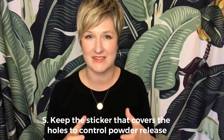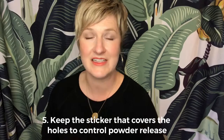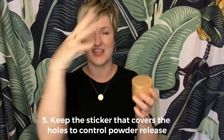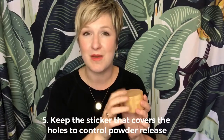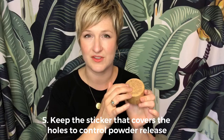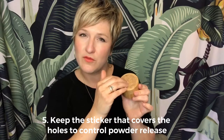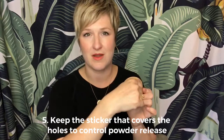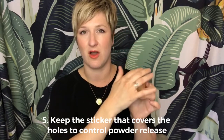Number 5. Loose powders are messy. I have a loose powder and I love it, but if you're traveling with it and you've taken off the sticker, it just jumps and goes everywhere. So the best thing to do is actually keep that little sticker that covers all the little holes when you first get it, and even just move it over a little bit so there's only a couple holes showing, or when you take it off, put it right back on so that you're not losing all that product and it's gonna puff everywhere when you open it.